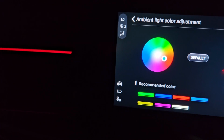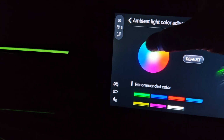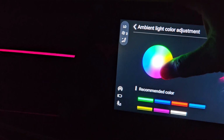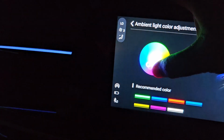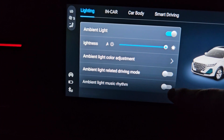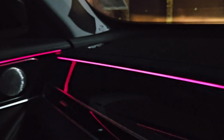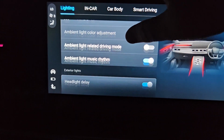So if I change it there, you can see it goes red. If I put it to green, it goes green. However, you can also customize it to what color you want. So if you want more of a turquoise, or more of a pink or red or yellow or even white, you can change it to whatever color you want. You can play around, you can have a lot of fun. Now myself, it's lekker, I put it onto ambient light music, so it plays according to the music that's on. You can see the music is currently muted, or it's down but it's still playing, so you'll see it changes. I've got this set with my car as well as basically any car I get into.